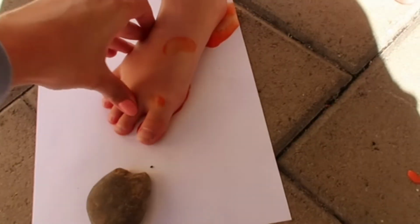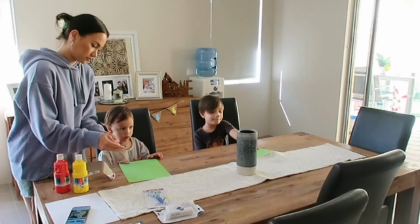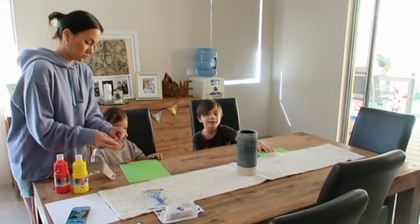Just stand there. Okay, now. Oh. Okay, lift your foot up. Oh my goodness. Okay, go stand on the grass over there. On the grass. So there are Kyrie's footprint and King's footprint. What do you have? What do you have the footprint?